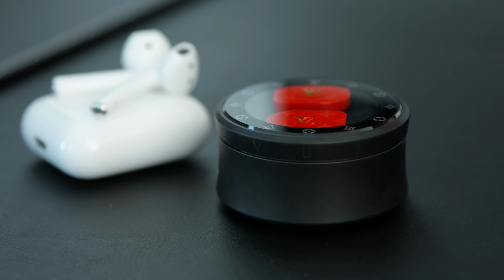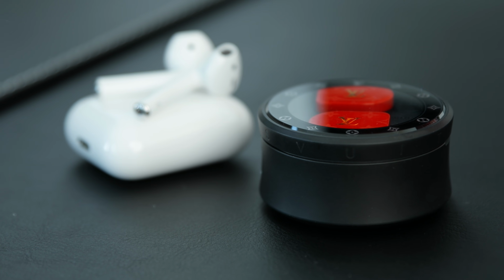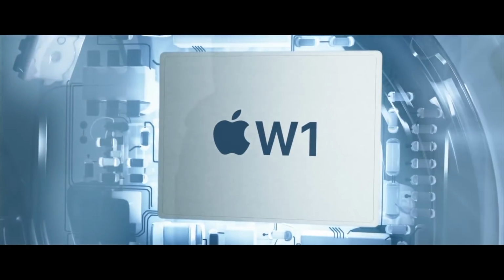Whether you're considering the LV Horizon or just the standard Master and Dynamic MW07s, I will say that for the most part, the Apple AirPods are very, very hard to beat for iPhone users. If you don't use iPhone, your options are definitely a little bit more open out there, but in terms of the seamless experience, I think the AirPods are very, very good.